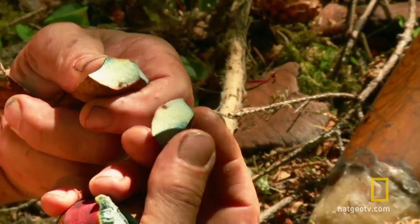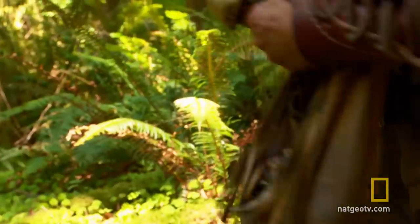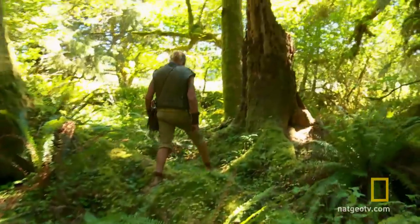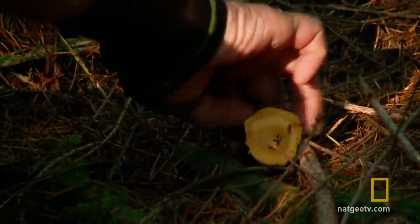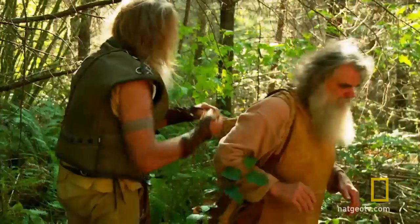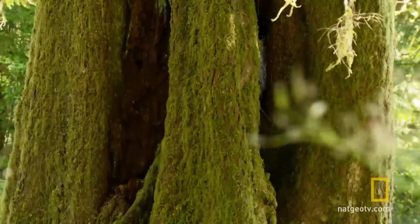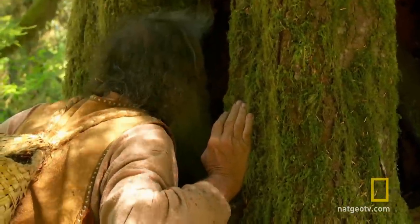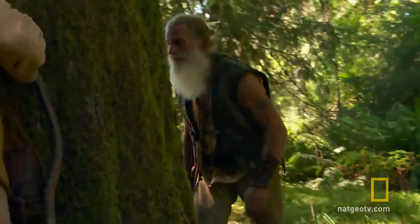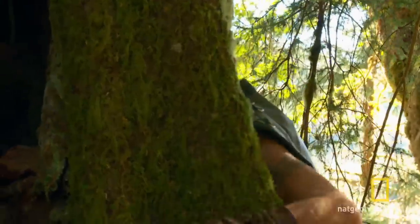These will go in the soup. And it's a tasty addition to their stew. Boy, this area is just ripe with them. They continue to forage. There's some more. Chanterelles. And it isn't long before they make another discovery. Hey, look at that. That's amazing. I like all the trees in the forest, hemlock, fir, cedar, and pine.